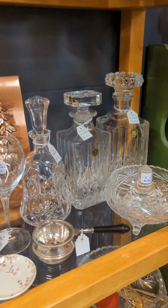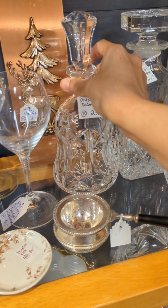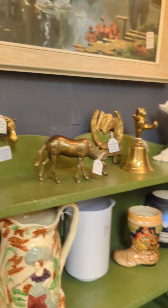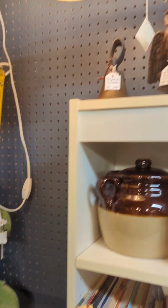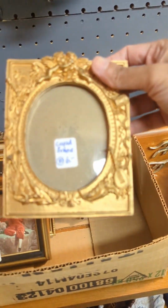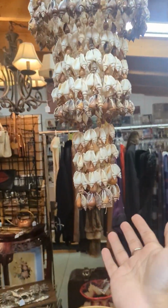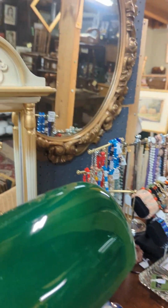14. More decanters. This one's nice. 23, that's not bad. Are you kidding me? Look at this beautiful seashell chandelier. This mirror is beautiful.